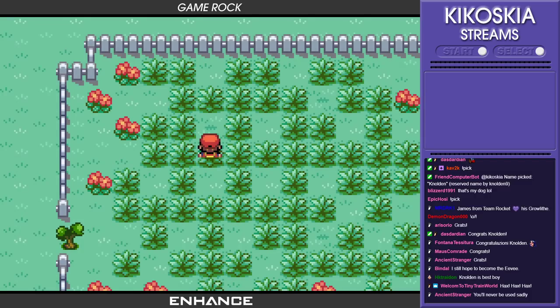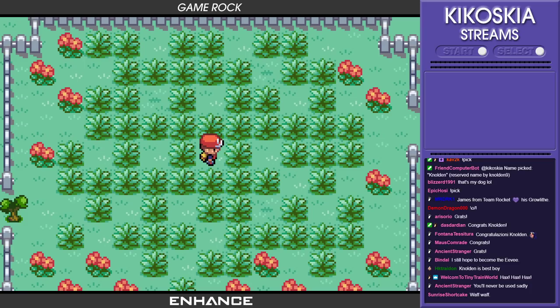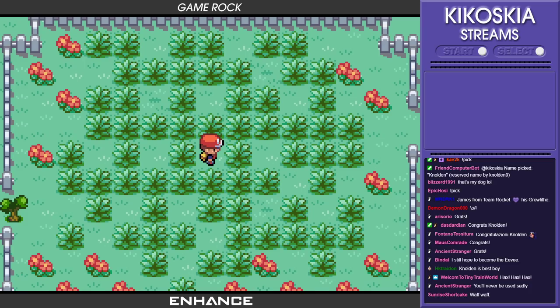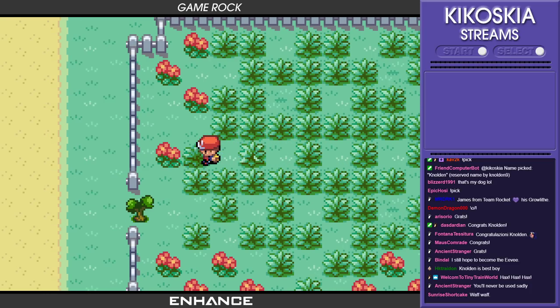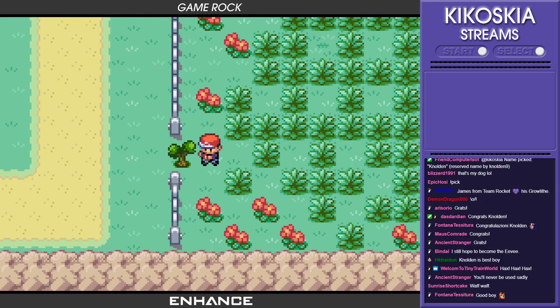Transfer to the PC, to box one. So there's that patch, there's that patch, and there's that patch. I don't think there's anything else here. I really don't think there is. I'm just gonna leave. And we're going to use a cut to move through.